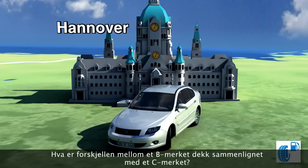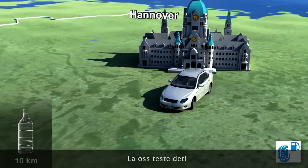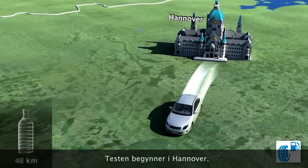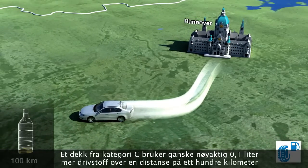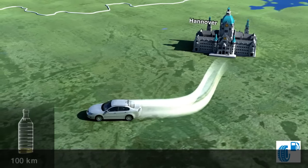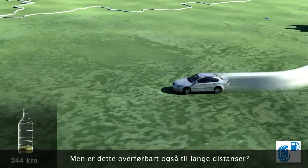What difference does a B tyre make compared with a C tyre? Let's put it to the test. The test begins in Hanover. A tyre from fuel category C uses almost exactly 0.1 more litres of fuel over a distance of 100 kilometres than a tyre from category B. But does this also apply to long distances?